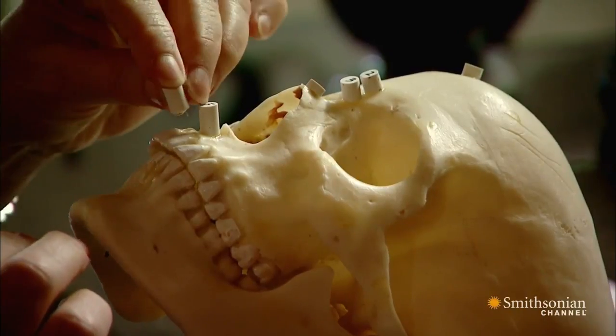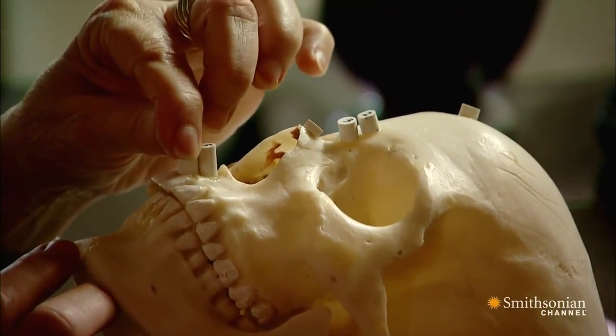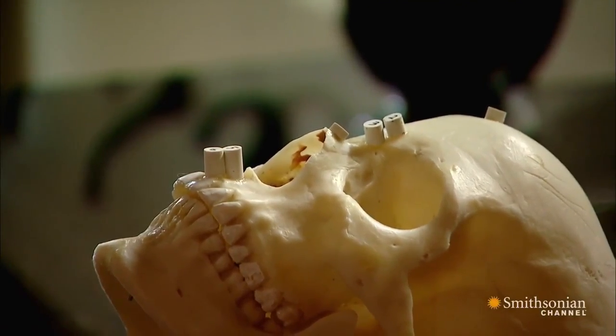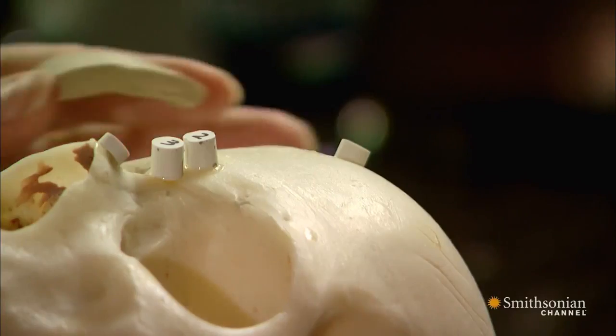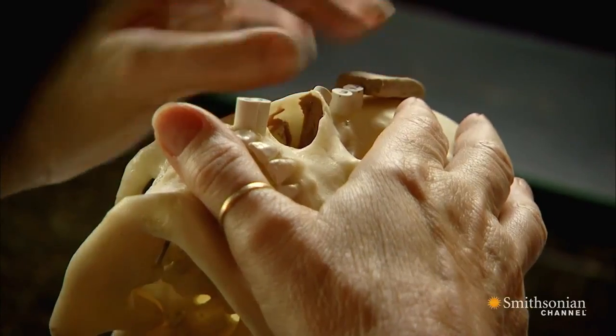One of the most critical steps in the process is to use simple vinyl eraser tips to establish the average thickness of the skin. They are actually applied on various anthropological landmarks around the face. Then it becomes a matter of starting to connect those dots, starting to build up the soft tissue using clay to reveal what the contours might have looked like on the surface in life.